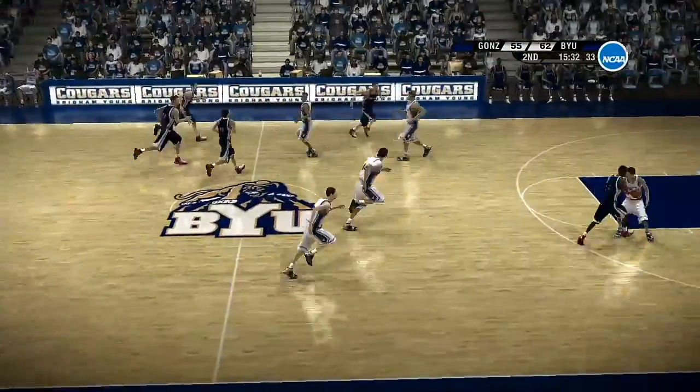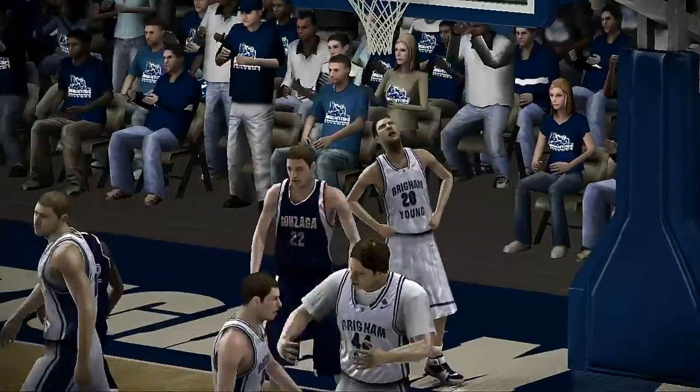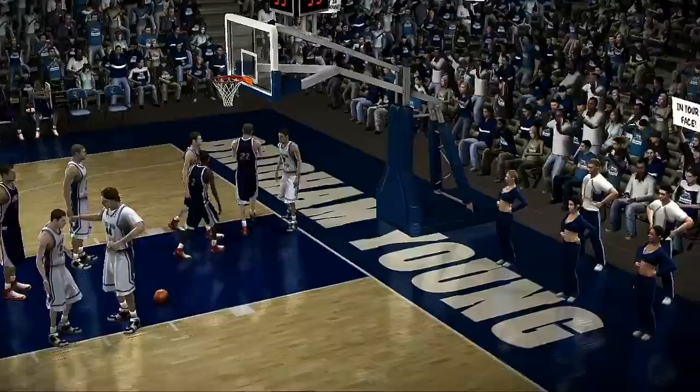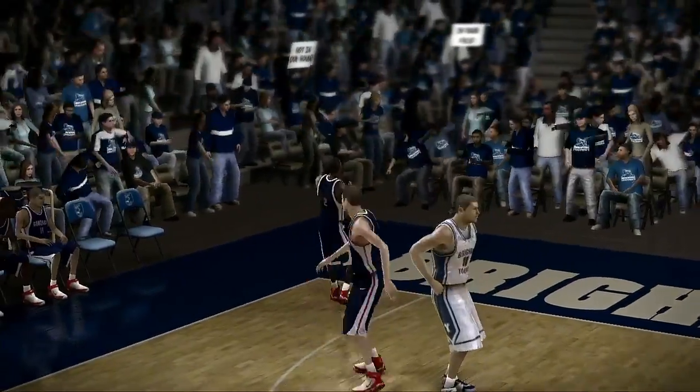Intercepted on the dribble, gives it up. Number 2 is pounded on his way up. Oh, and he's not going to be happy with that call. Well, silly foul right there, but look at his face. His facial expression tells it all.